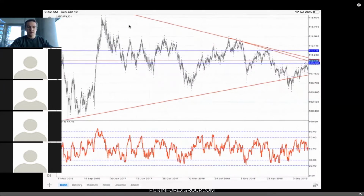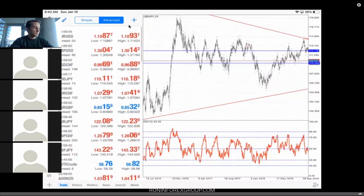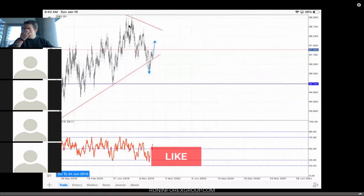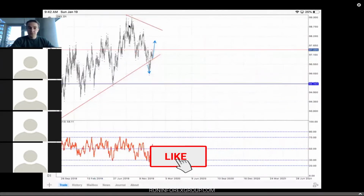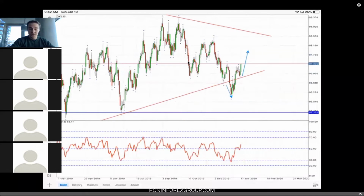So I have US dollar Japanese yen pulled up, but first of all, I want to pull up the dollar index. I did a free webinar for the free group, not the VIP, and I went over the dollar index and this structure right here. I talked about false breakdowns, how they lead to a breakout, and look what we have here on the dollar index.